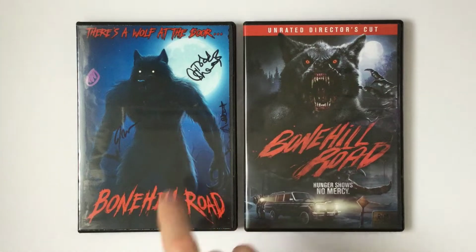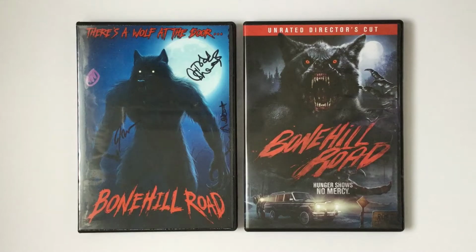On the back of this one, it does say unrated, and I think there's only 1 minute difference. They're both right around 87, 88 minutes. So we'll take a look at that, but I mainly wanted to show the differences in artwork. I do know that some other people that contributed a little bit earlier on in the campaign got some different DVD and Blu-ray editions with different artwork that I've seen that looks really cool too, but this is the edition that I got a little bit later in the game.